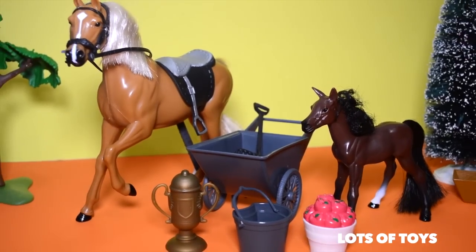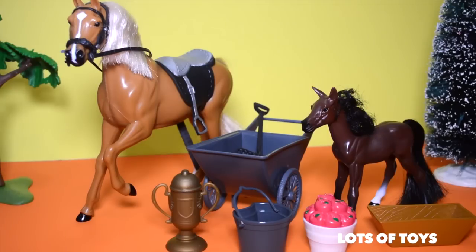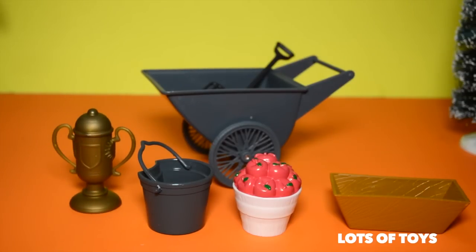Here's the whole collection, and it's super fun. It has some fun accessories. Let's go ahead and take a closer look at everything. There's a trophy cup included. Of course, our horse is a champion.